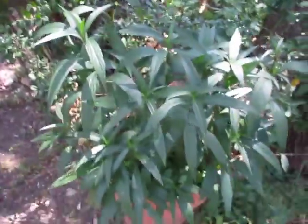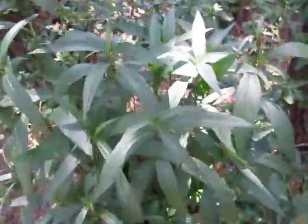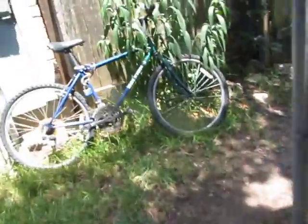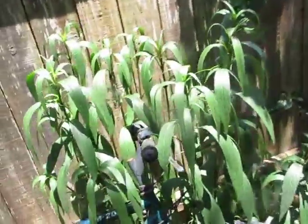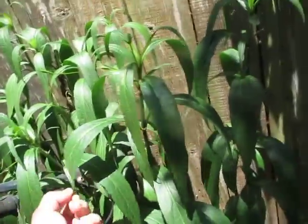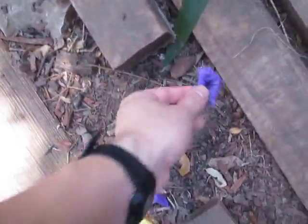Watered this guy yesterday. It's just way too big for this pot, so it runs out of water fast. Here's another one. These are all Mexican petunias. A beautiful invasive species that does extremely well here. As you can see, it's all over the yard. And they drop their flowers every day.